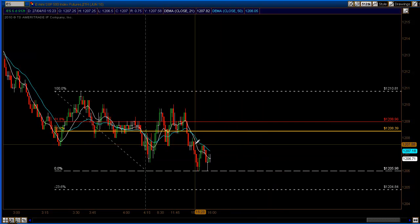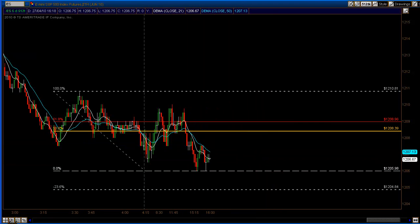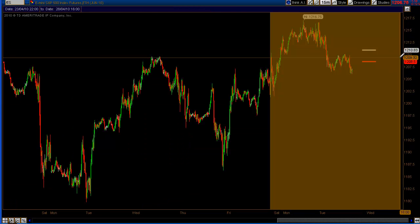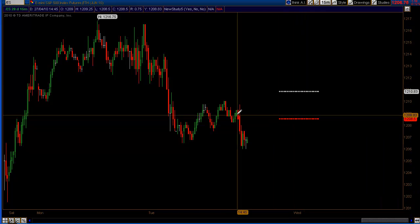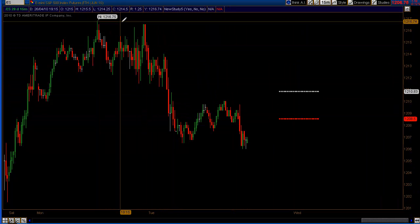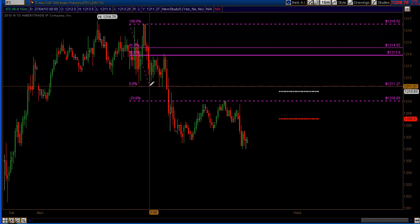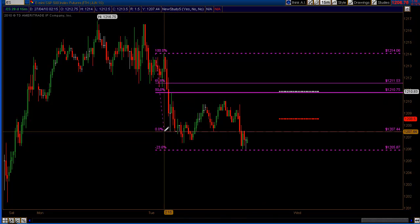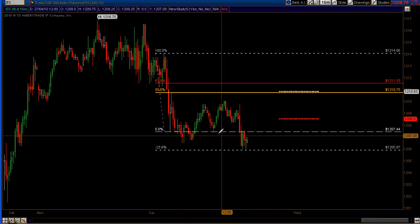Now, if we look at the gap fill for tomorrow on the ES, it is at 12:08.50s. Okay, that is also lining up with the next measured move. You can even see it on the 15-minute chart here. That was the first measured move. The second measured move, you can see here, hit its target.